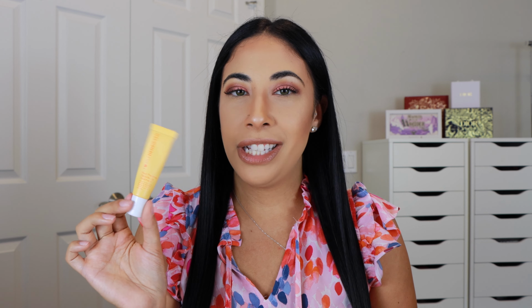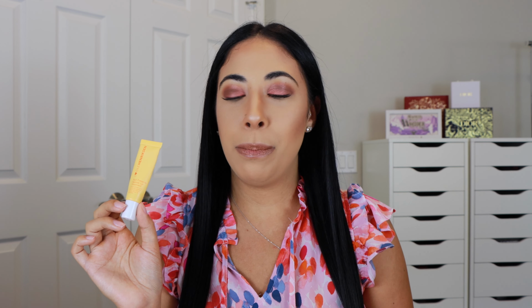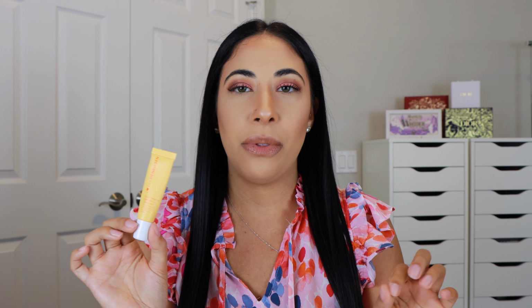Prior to this, the only thing that helped my lips was Vaseline. I have tried literally almost every single chapstick under the sun, from drugstore to high end, and they just didn't wow me. They didn't do what I wanted them to do. And this is so good. She is a little pricey. I think she comes in around $22, but I own like 10 of them. I have them in my purse, my nightstand, my makeup room, my office at work. Like, I cannot be without this.